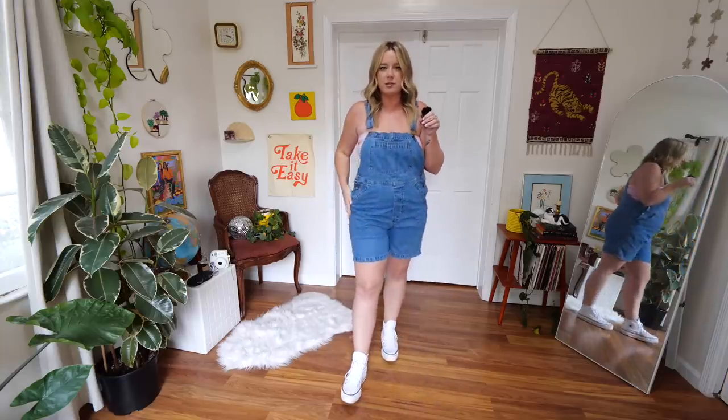I don't always wear the one shoulder thing. I do sometimes do them both hooked. And I just think this is so cute. It's very effortless. It's a little something extra than just a tank top and, say, denim shorts, or bike shorts or something.